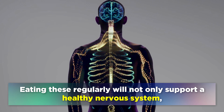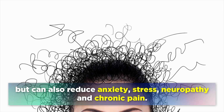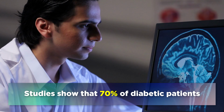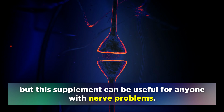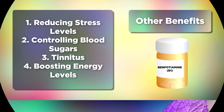Eating these regularly will not only support a healthy nervous system, but can also reduce anxiety, stress, neuropathy, and chronic pain. Studies show that 70% of diabetic patients have significant improvements when taking benfotiamine, but this supplement can be useful for anyone who has nerve problems.